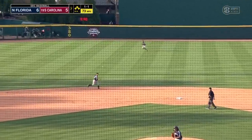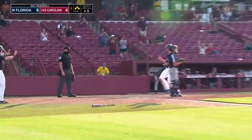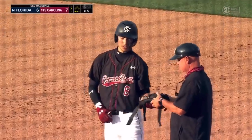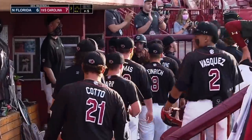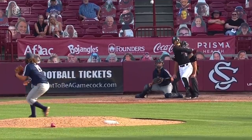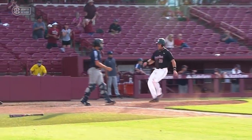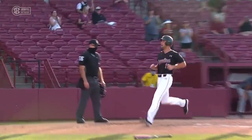And George Khalil comes through. The tying run is in, and here comes the go-ahead. South Carolina has the lead back at 7-6. With two outs, George Khalil, a two RBI single into center field, scoring Clark and Eister. How big was the catcher's interference call? Madonna should have been out of this inning with no run scored, but instead, he gives up the two RBI single.